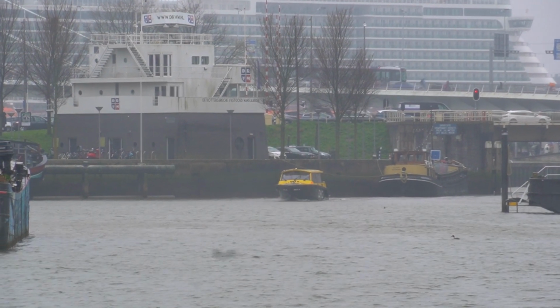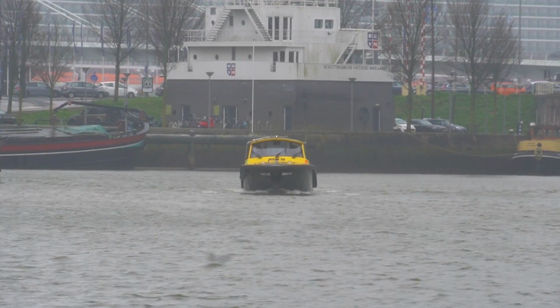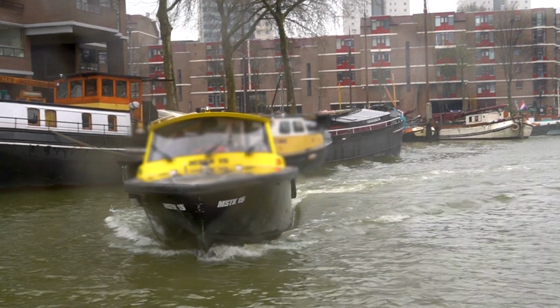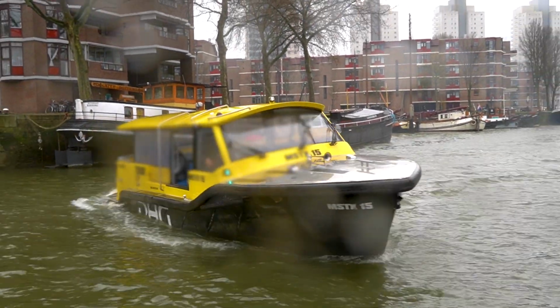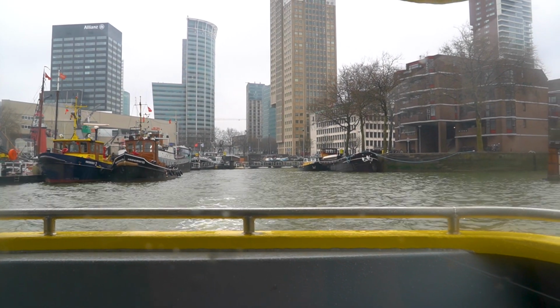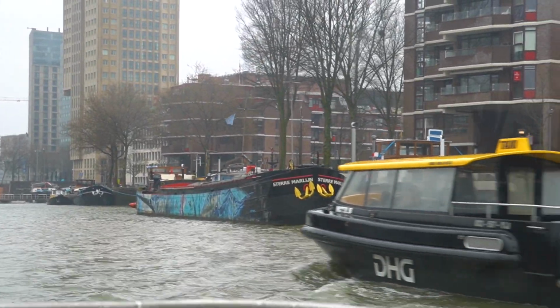Our next destination was the SS Rotterdam. And we were in the center, so we ordered the water taxi from the Leuvenhaven, or the city center, to the SS Rotterdam. Here in the port that we are in now, we are not allowed to go very fast, but as soon as we are reaching the river Nieuwe Maas, we can go full speed and then it's a lot of fun. Here we are now leaving the inner port.